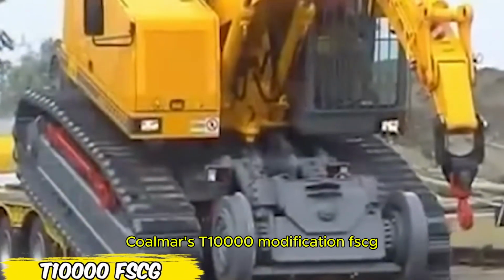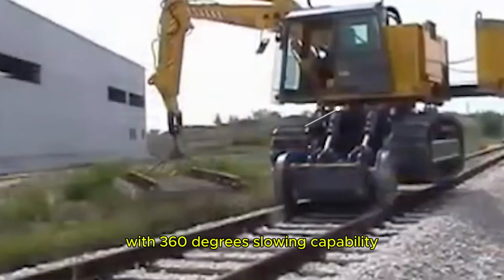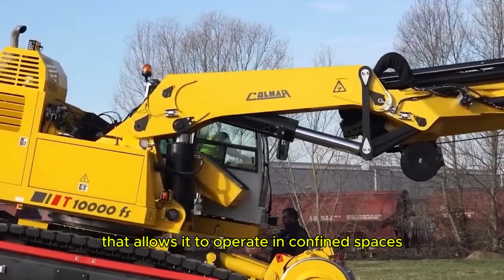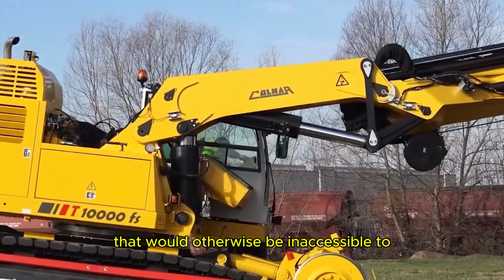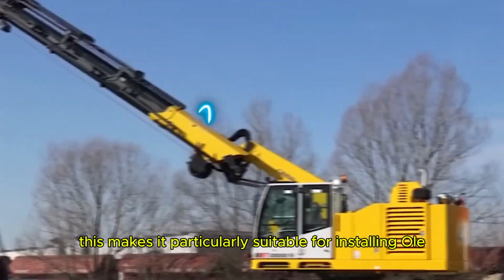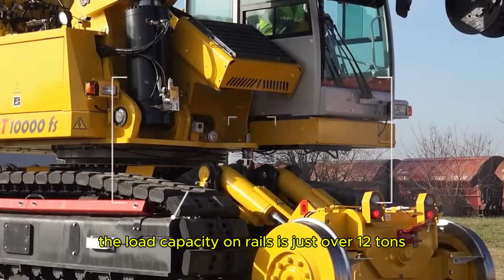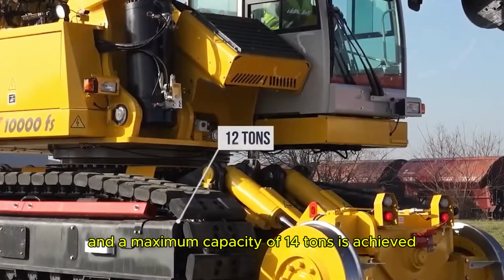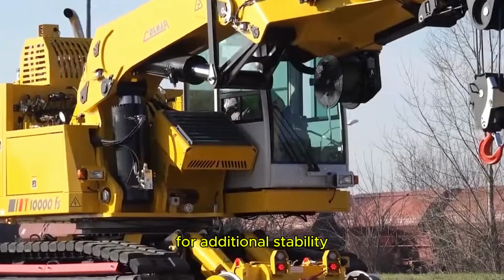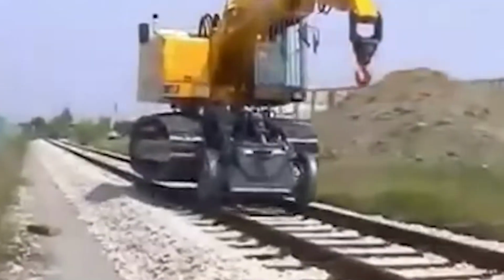Kolmar's T10000 Modification FSCG is a specialized truck rail crane with 360 degrees slewing capability and a telescopic converter boom that allows it to operate in confined spaces that would otherwise be inaccessible to conventional truck rail cranes. This makes it particularly suitable for installing oil infrastructure such as gantries. The load capacity on rails is just over 12 tons, and a maximum capacity of 14 tons is achieved by extending the caterpillar tracks for additional stability. Maximum horizontal outreach is 49 feet.